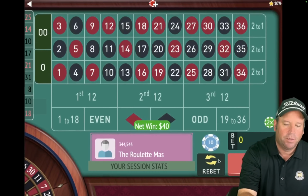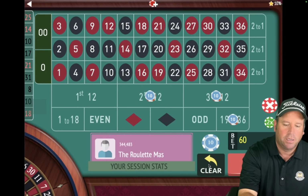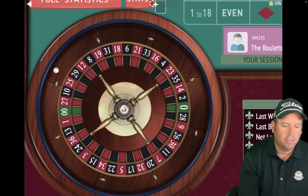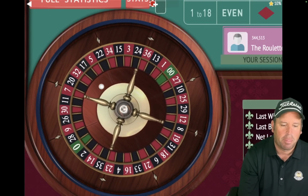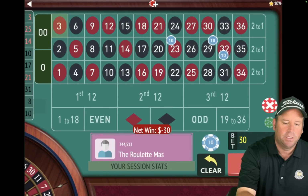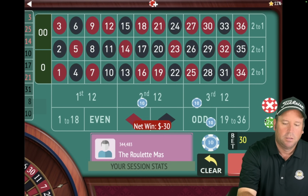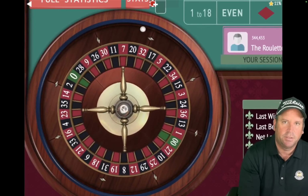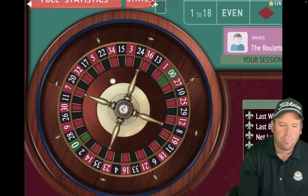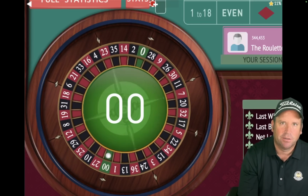And we're up 320. We're going to go back to the original $30 bet. Again, that's 10 on second, 10 on third, and 10 on 19 to 36. And here we go. That's a 3 red. That's a loss. So we will double up to 60 and spin. Here we go. Ooh, that's a double zero. That's not good.